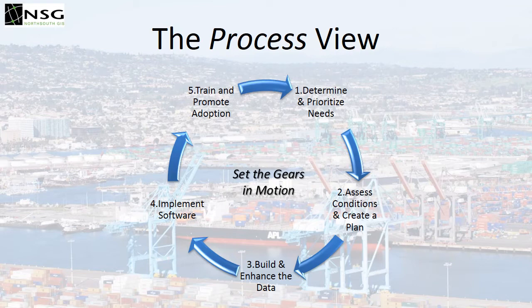Do we do it over a 3-year period, a 5-year period? How will we pay for it? Will we have to hire anybody? So we help determine that. Number 3 is we build the database, maybe by converting data from CAD, maybe capturing it from other paper documents, and then maybe we enhance the data with more information from the field.